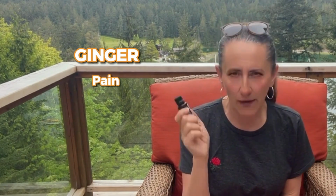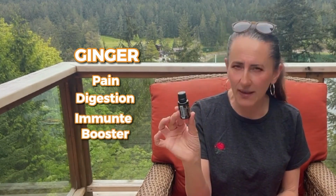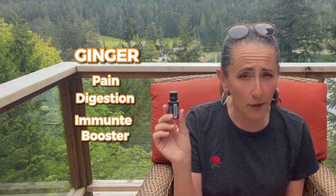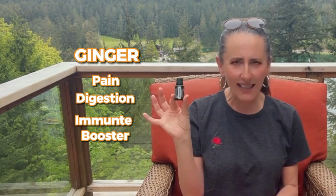Number 3 is probably one of the most powerful essential oils, ginger. Very strong, very warm, very spicy in Chinese medicine, and this has so many health benefits. First, it's really good for pain. It's anti-inflammatory. Second, it's great for the digestive system to soothe nausea, vomiting. Fantastic also to boost the immune system. And it reduces inflammation, specifically for joint pain like arthritis. Come on, isn't that the best?